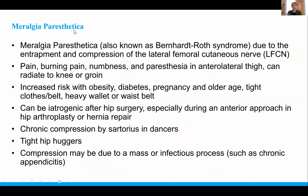So we were leaning towards meralgia paresthetica, given her symptoms with no motor involvement. There is a chance, given her pathology that we saw in imaging, that it was an L4 radiculopathy, so it's definitely on our differential. But just to talk a little bit about meralgia paresthetica, it's also known as Bernhardt-Roth syndrome.